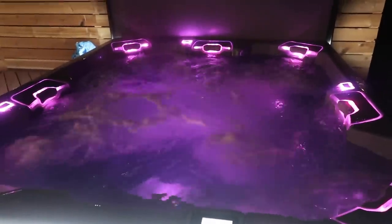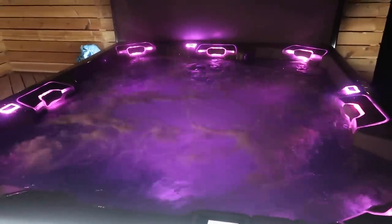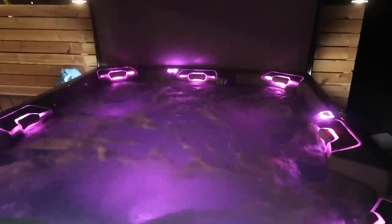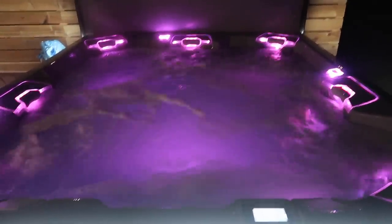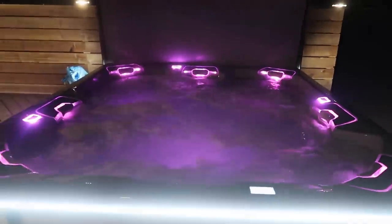And then we can go up another level and then get the bubbles really going. The kids love it. John and I sit in it, but the kids literally swim in it every night. And it's been a really awesome purchase for us. So, really happy with it.